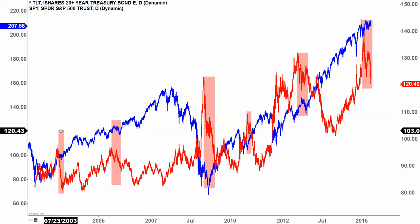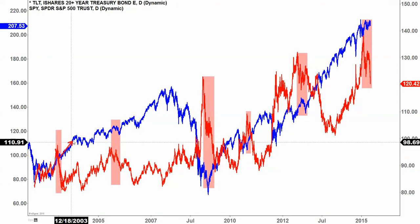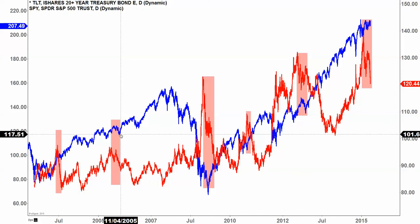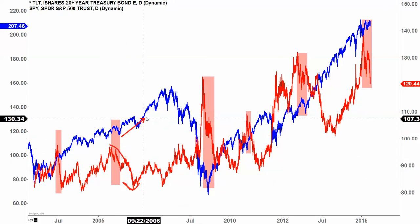You can see that Treasury bond rolls over, and that was when the S&P 500 thrusted higher. Same thing happened here: lower high, lower low, rolls over. We had a bit of pullback here, but it's interesting to note that it pulled back when Treasury bond, let's see here. Actually, for a little bit, they came down together, but then big picture wise, when Treasury bond started to roll over, this thing went higher.